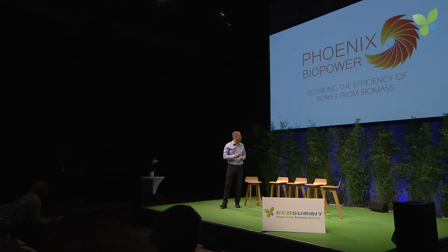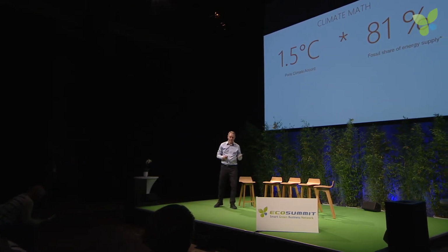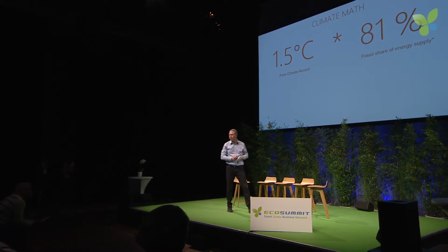But before I start talking, I want to get this clicker working. Oh, there you go. Little bit of math. You all know the 1.5% from the Paris Climate Accord, but maybe you don't know the 81%, which is fossil share of primary energy supply. So what if we multiply this? I don't know, you really can't, but we get a really big number. This is what we need to invest to reach the 1.5%.